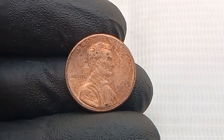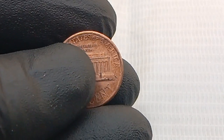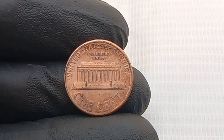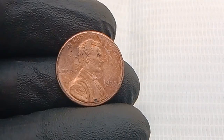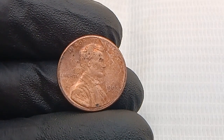So the next time you get change from the store, take a closer look at that penny. Check the year. Check the spacing between the letters. Feel its weight. You never know. You just might be holding the next $1 million mystery in the palm of your hand.